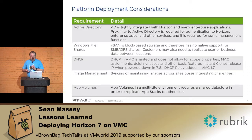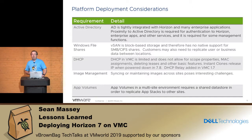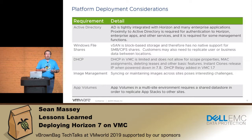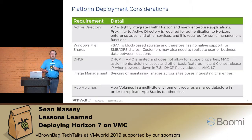Windows file shares are another big consideration. VMware Cloud on AWS is built on vSAN. And vSAN is block-based storage, so it doesn't have any native capabilities for hosting files. So you need to have some sort of SMB or CIFS share to host data on. Now this isn't just regular file data that we're talking about, this is also profile data. And when you start talking about stretching Horizon between an on-premises environment and a cloud environment, or across multiple cloud environments, there's some considerations that you also need to take into account there.